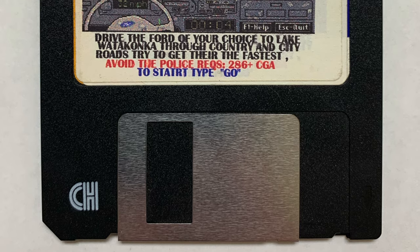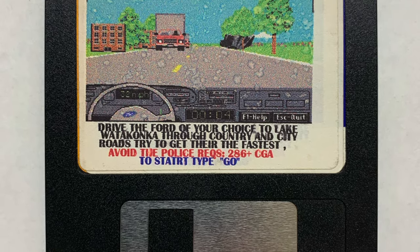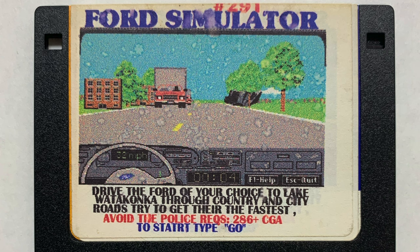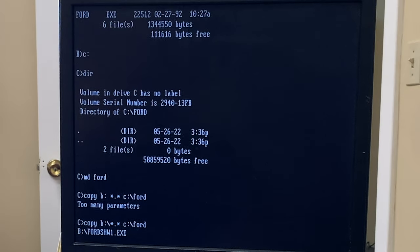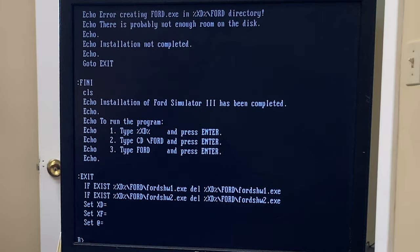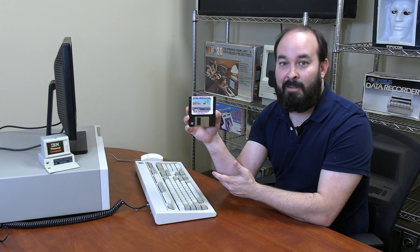I thought we were in luck because we actually had a disk in our collection. Now, this particular disk, I don't know where it came from. It was in a lot of other things, and it looks like it's a hand-printed logo. There's misspellings on it. I assume someone created this themselves, so maybe it was a copy of a copy. The unfortunate part was that this disk would not read. We tried to actually install the program on my IBM AT here. It did not function. So, thanks to myabandonware.com, we were able to find an older version of Ford Simulator.